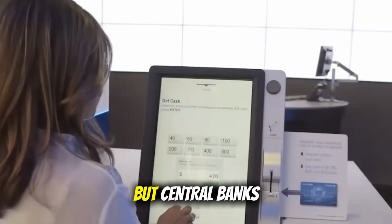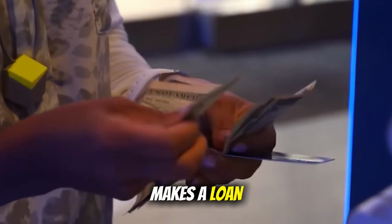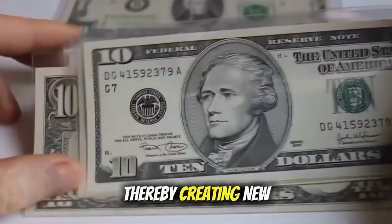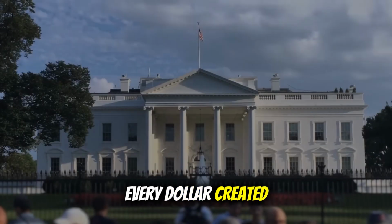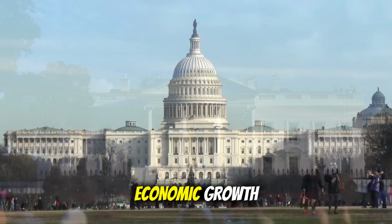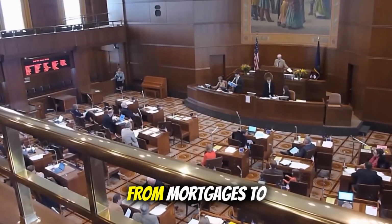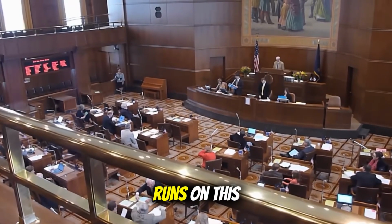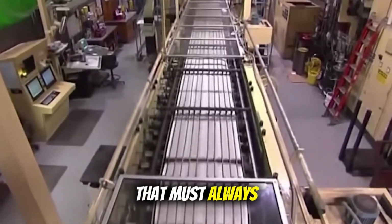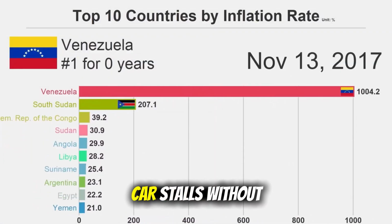It sounds unbelievable, but central banks openly confirm it. The Bank of England once stated, "Whenever a bank makes a loan, it simultaneously creates a matching deposit in the borrower's bank account, thereby creating new money." The catch? Every dollar created this way is backed by debt. Every new loan must be repaid with interest. That interest fuels economic growth, but also ensures that total debt keeps expanding. Our global economy, from mortgages to business investments, runs on this delicate balance of debt-based money creation. You could think of it like an engine that must always stay in motion. If lending stops, the economy slows, just as a car stalls without fuel.